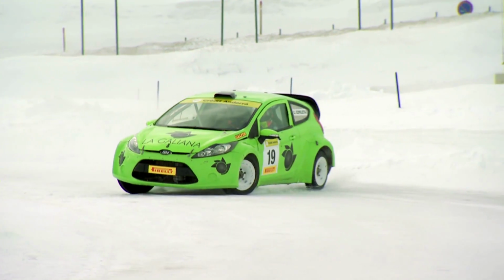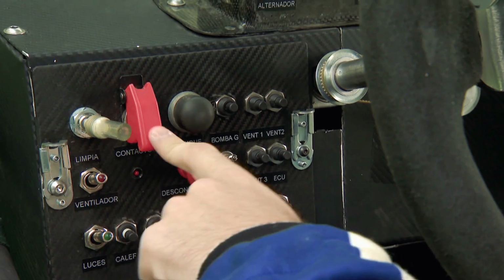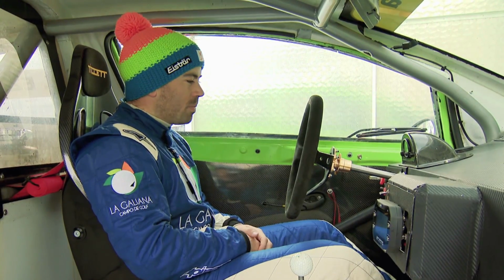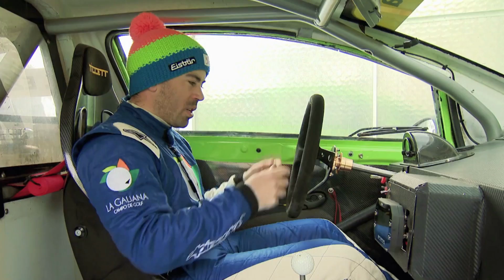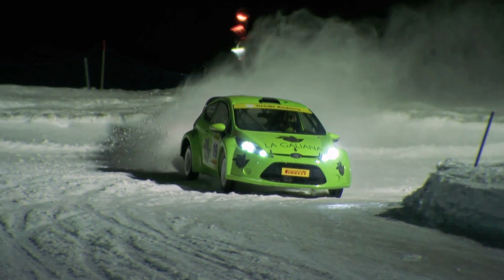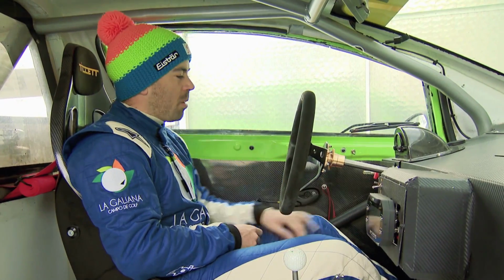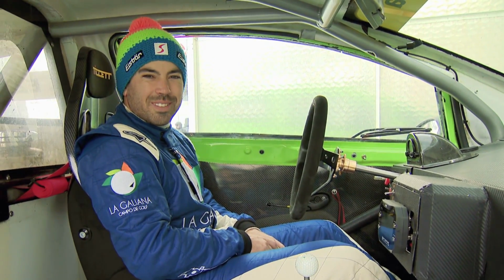Then we have the electrical switch, the contact to turn on the car, and the car turning on. We have a steering wheel sensor to see how much we're turning the steering, to see the car's turning well. A temperature indicator, which indicates the temperature of the engine oil, so we know if everything is correct. And then the gas pump and the lights. That's our car for the G-Series 2017.